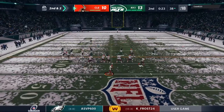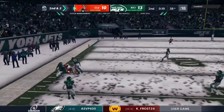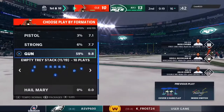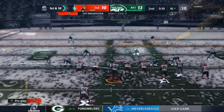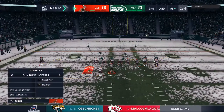Throwing again on second down. Carr. Oh, did he hang on to it? He did on the dive. Nice grab. Now the Browns signal for the second of their timeouts as they stop it with 19 seconds to go in half number one. So the ball down to the 16 here for first and 10.